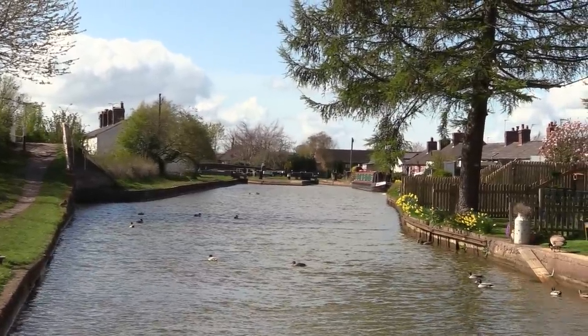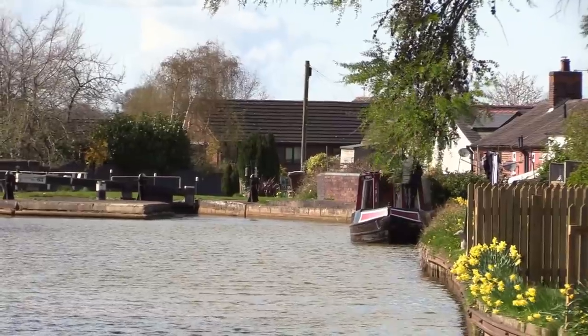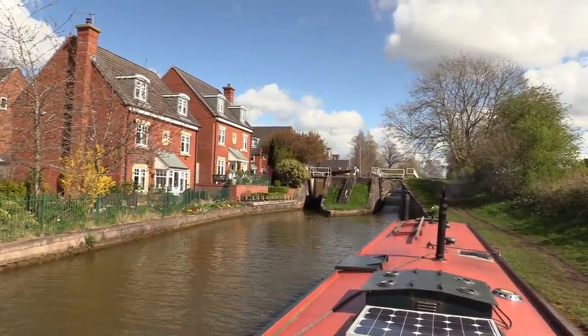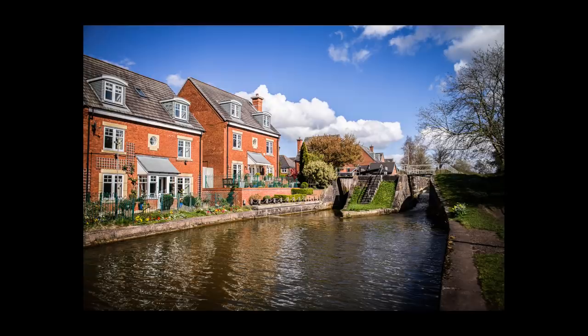Seeing as there's one lock, and I don't feel like being rushed, or feeling like I have to rush if there's a boat behind me, I'm going to let this higher boat through. And wait here for 10 minutes while I put the kettle on, I think.